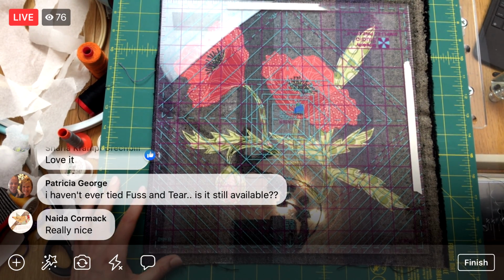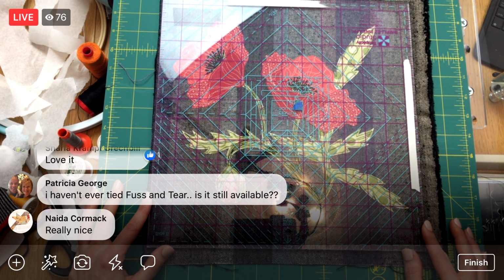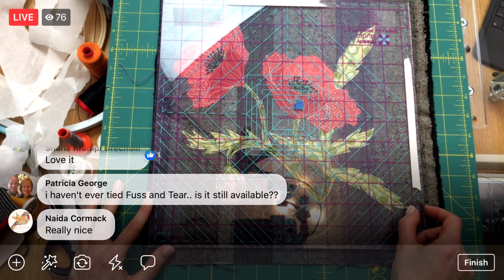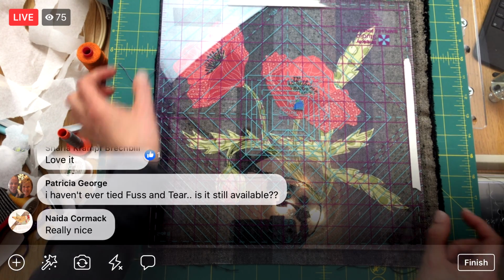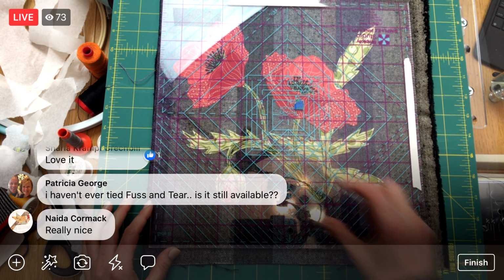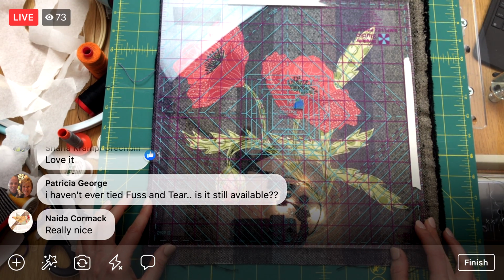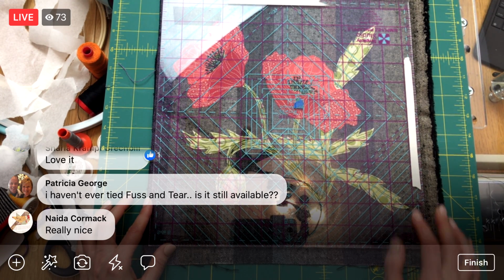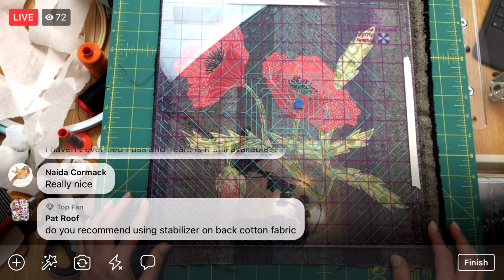Okay, since this is a 12-inch ruler, I want to get this right in the middle. So I'm estimating, do I have the same distance from here? This is the farthest over edge, and this is the farthest over edge. Am I getting a similar distance here and there? I think I can go up a little bit more, but not too much more because I'm going to be off the fabric here. So I think right there is where it's going to have to be. But I think we look pretty good there.